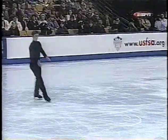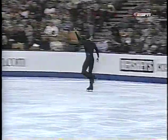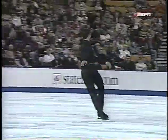In his right knee. Chronic problem that he said recently has been a little bit better, but it still does bother him. I know it gets repetitive to talk about all these injuries, but that's what figure skating is these days.